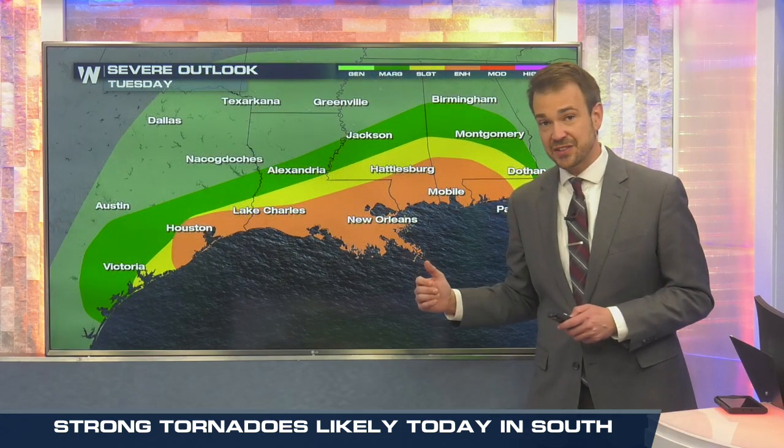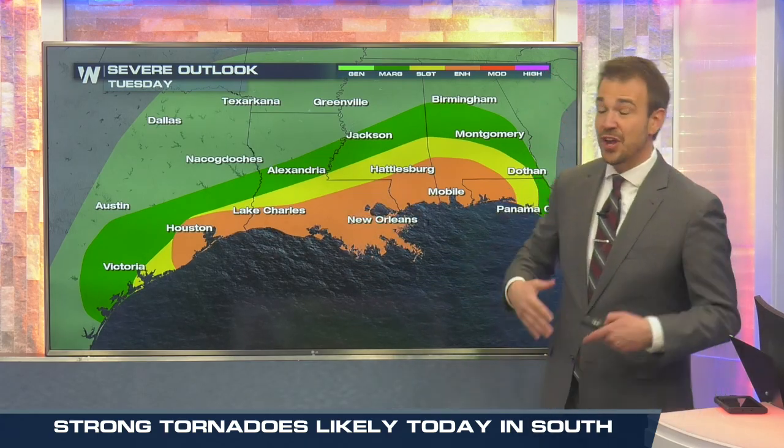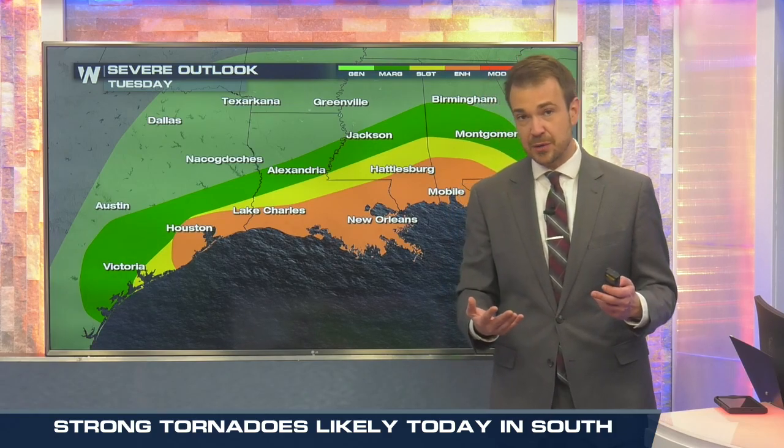The Storm Prediction Center has an enhanced risk. Now, you notice it is pretty confined towards the Gulf. That's where our instability is. We have so much shear, so much energy in the upper levels of the atmosphere.